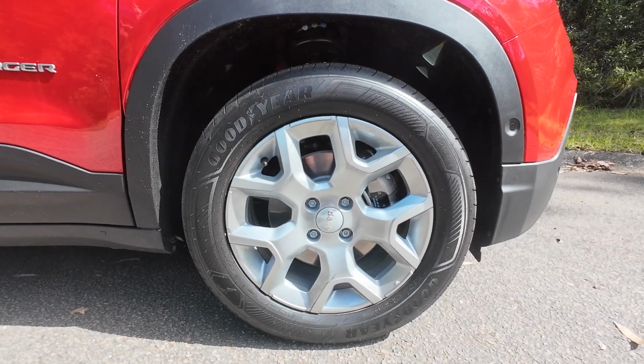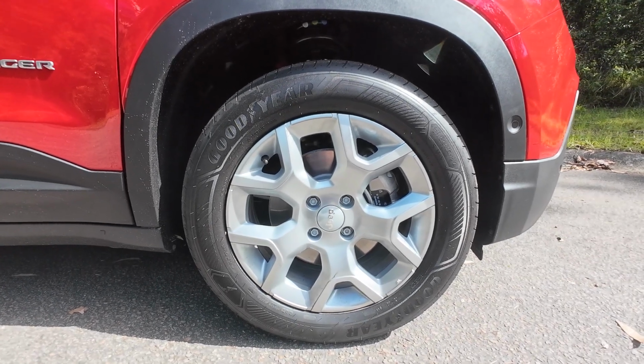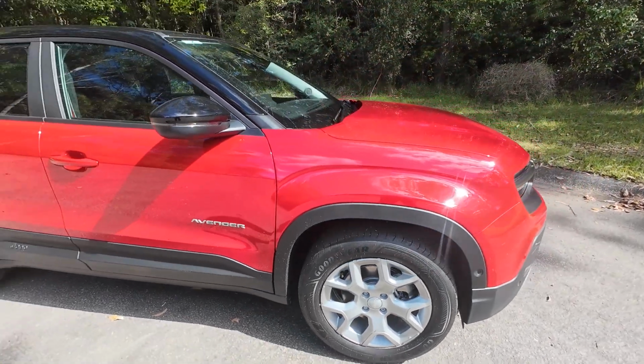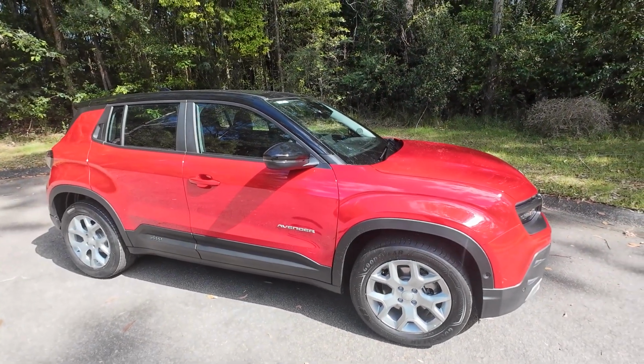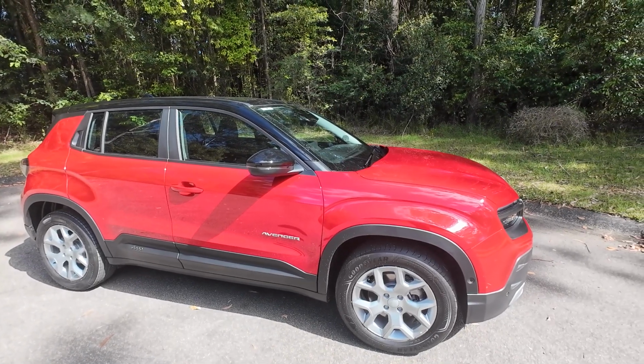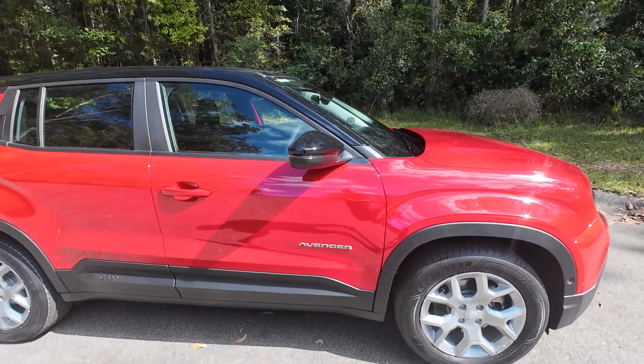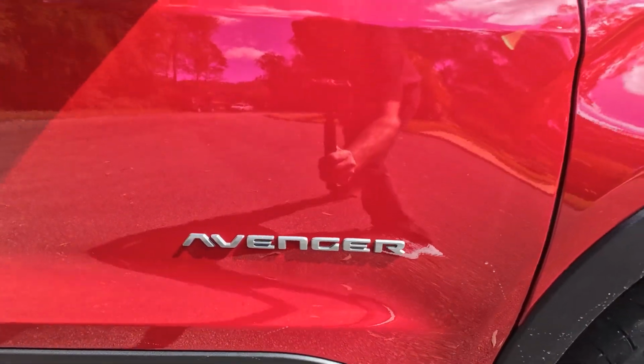And the wheels on the Avenger are 17-inch wheels, and they've got that nice Jeep pattern there. And you know what? I think it suits the car really nicely, and I really like the two-tone colour, the red with the black roof. You've got Avenger there as well.